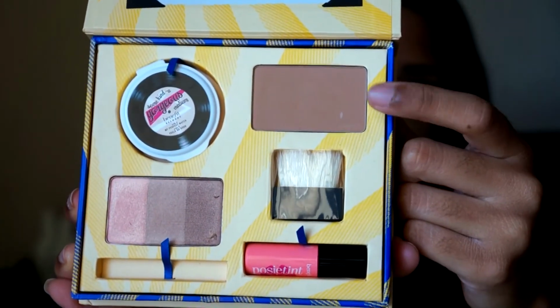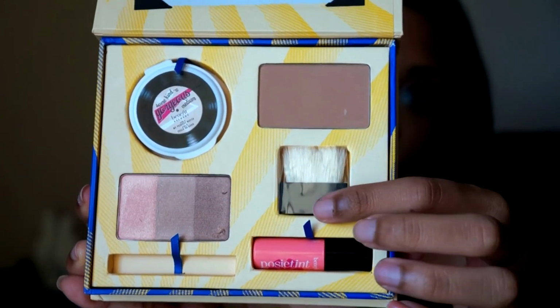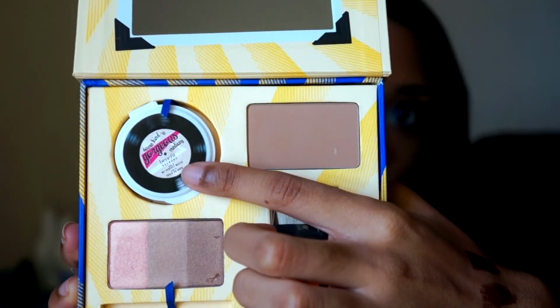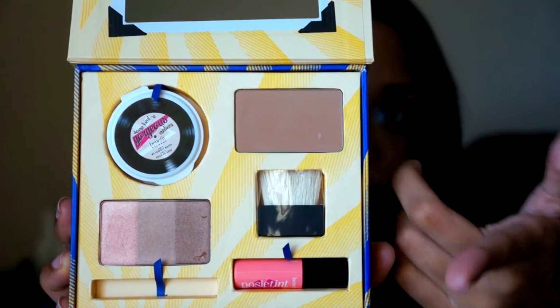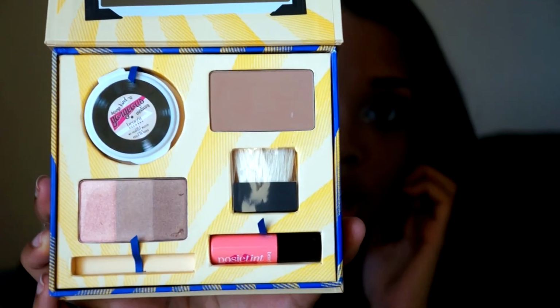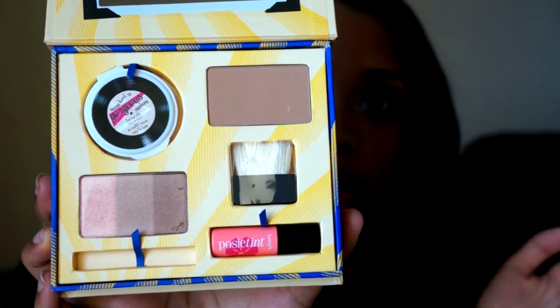So it has a little sample thing of the Benefit Hoola bronzer, then it has a little brush again. Then this is the Some Kind of Gorgeous foundation, but it is too light for my skin tone. I may be able to use it under my eyes or maybe like as a concealer, so I'll try it out and see if that'll work. And then it comes with three eyeshadows, which all kind of have a satin finish. Then it comes with a small sample of Posietint. Today I actually used my regular Wet n Wild bronzer, and then I just contoured a little bit with the Hoola bronzer because it's really good as a contour.